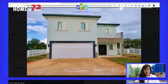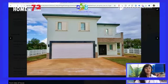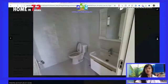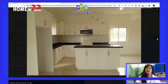So as you can see, there is a concrete driveway, paved access towards the property, nice fence all around. And I know the agent of this one, and she usually has good quality homes. This one has a balcony and a porch right underneath that balcony. Okay, and this is a very big, wide open living area. This would be your guest bathroom. This is your kitchen, with a nice white tiled backsplash.